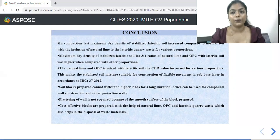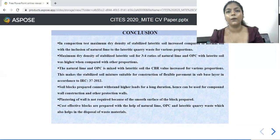So we have also prepared the soil blocks, but we didn't get the results we were looking for. The strength of the block was not as much as we were expecting, thus making this soil unsuitable for main block construction. But these blocks can be used as partition walls, and also in other places where the load acting on those walls will be less. So we can use these blocks in partition walls or in compound walls.